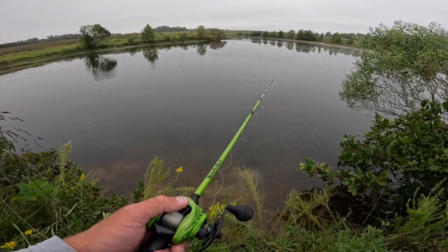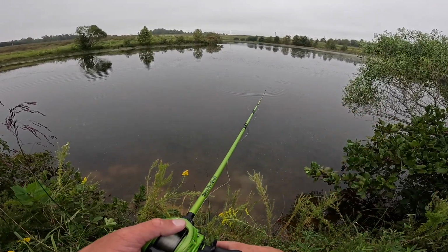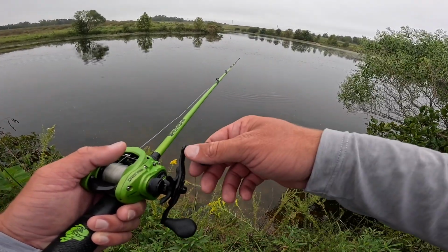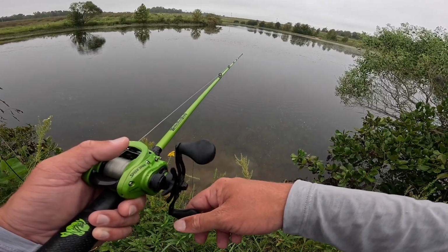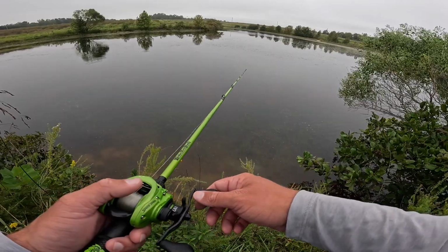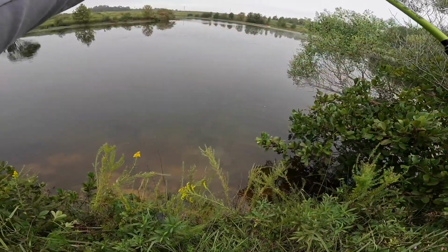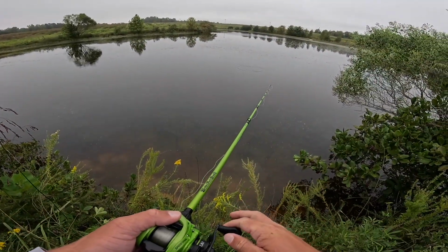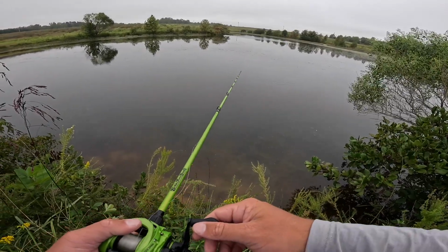So all I'm doing with this bait is I am just letting it sink to the bottom. Then I'm popping it up. Oh my, unless there's fish on there. One just had it right there. It would be way easier to feel them on a spinning rod, but I'm throwing the baitcaster because I'm fishing around some thick grass.